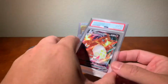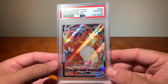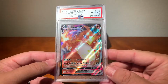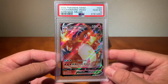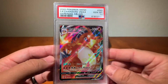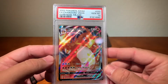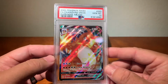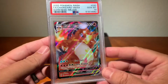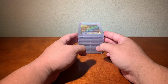Let's see, the next one that we have here, this is a beaut. Pokemon Darkness Ablaze Charizard VMAX. This one grabbed a 10. Absolutely stunning looking card. Again, any of the Charizard cycles for Sword and Shield, if you're able to get a 10 of any of the VMAXs, that's of course where a lot of your money is going to be. But this is like a $300 to $400 card. It's one of the least expensive VMAX Charizards in the Sword and Shield series.